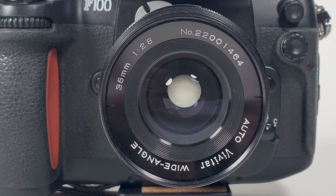Because if I want to try a new focal length, I can go out and buy a cheap Vivitar lens and see how it goes first and then upgrade later if I need to. I do need that modern G lens compatibility.